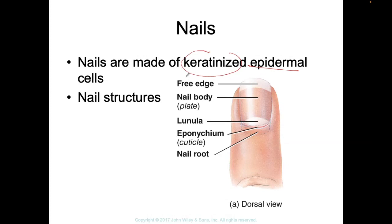This part that we typically clip, that's the free edge. We have the nail body, right? This should be pink in color. We have this part here, the lunula, which is white. Then we have the cuticle known as the eponychium. And then back here is the nail root, and there's matrix back here.